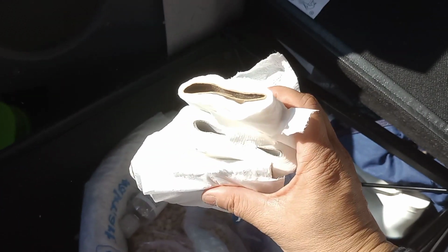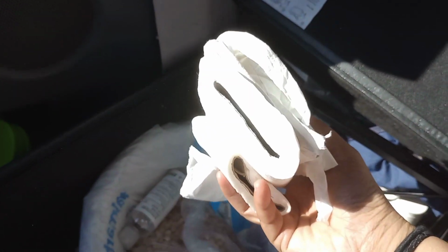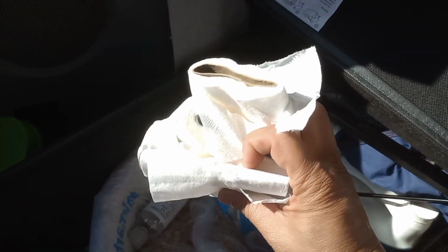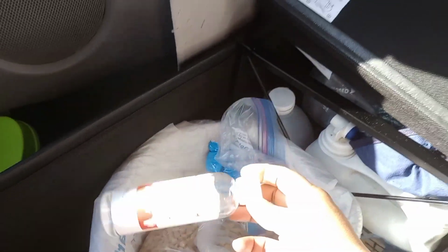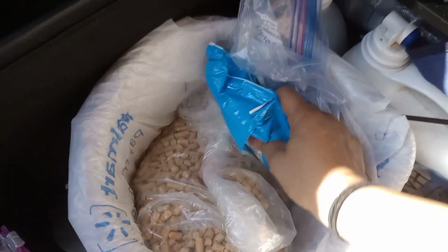Yeah, I guess I need to use it up a little bit more. For some reason, when it tends to get down on the roll and there's only like a quarter left or something, I tend to hold on to it, but I'll use it. It'll get used. I have hand sanitizer.